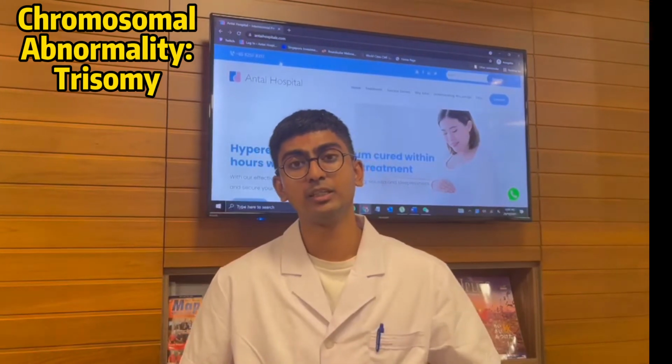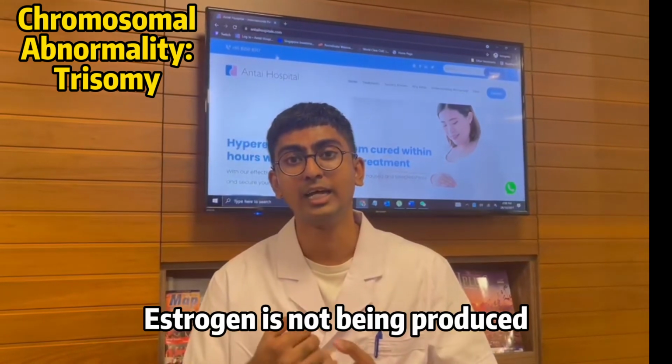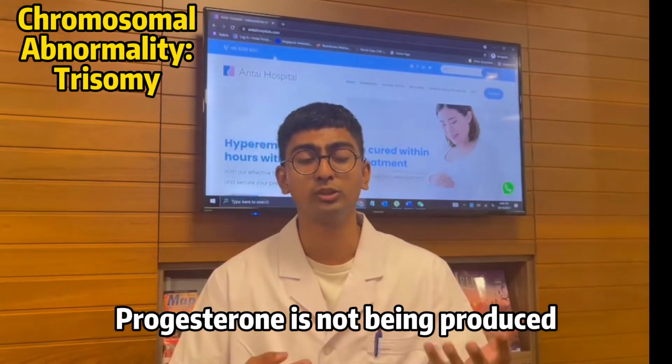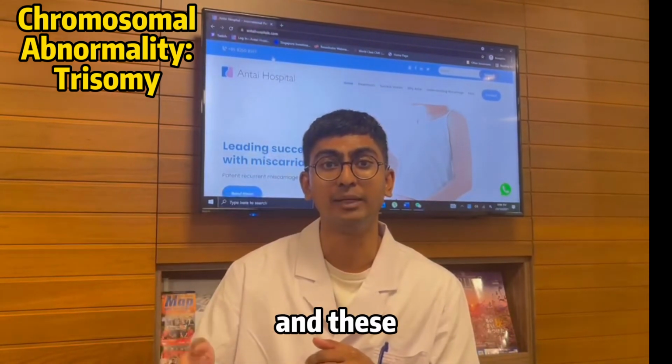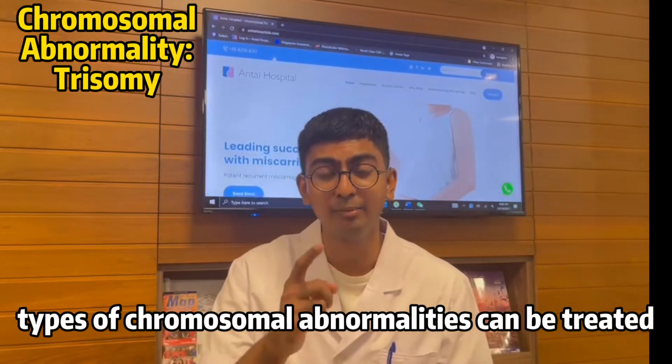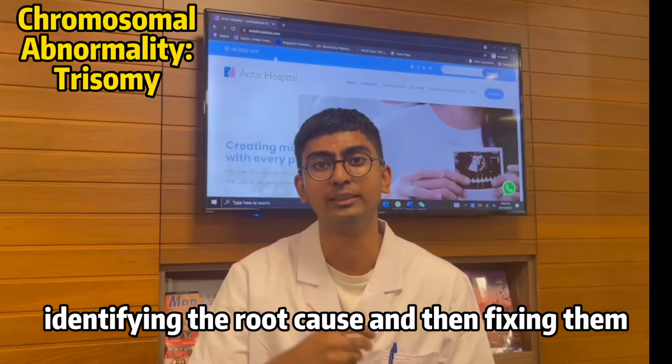If the baby's housing, which is the womb, has some defects or abnormalities, and estrogen is not being produced, progesterone is not being produced, this can also lead to chromosomal abnormalities. And these types of chromosomal abnormalities can be treated by just identifying the root cause and then fixing it.